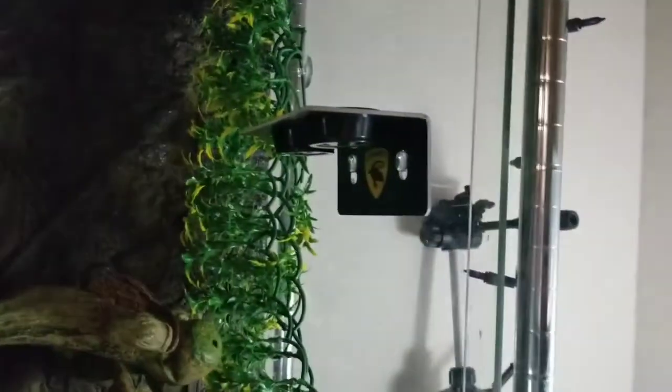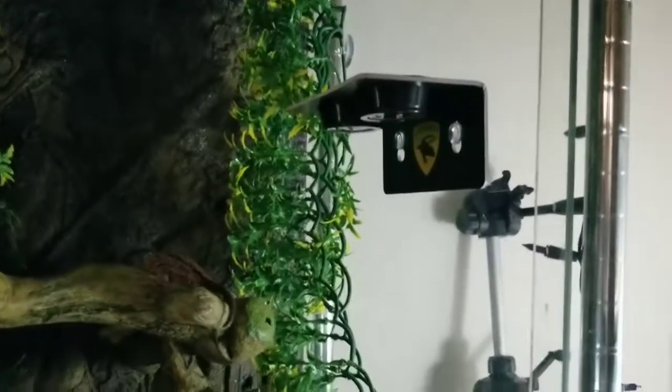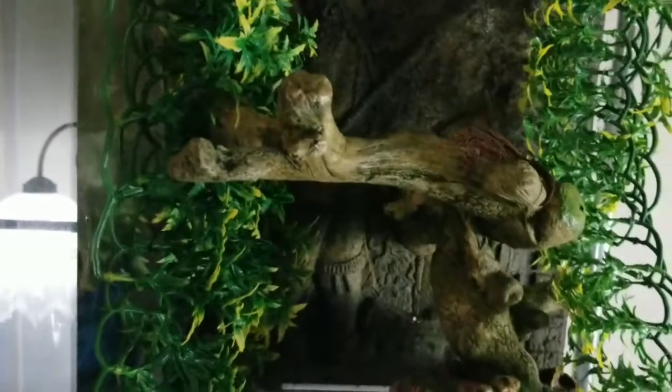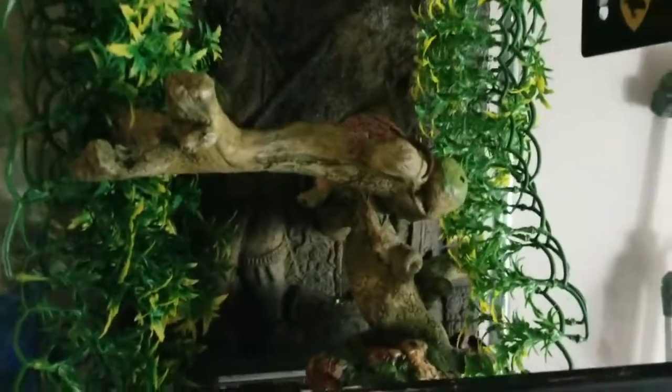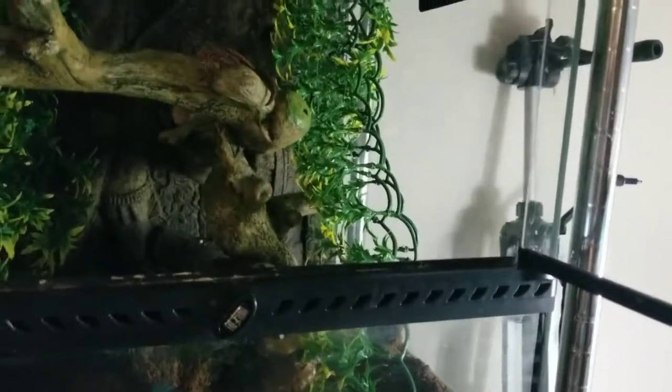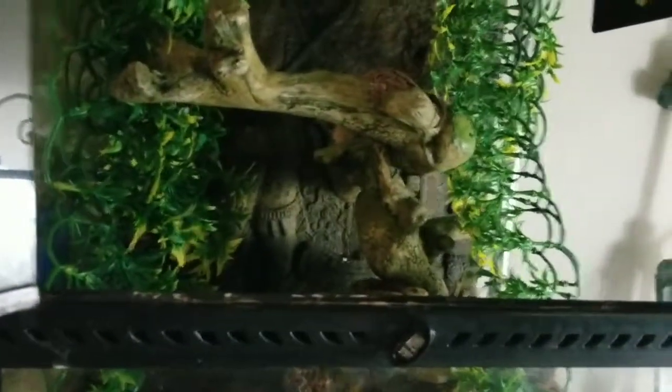The Lugarti suction cup ledge. I prefer suction cup ledges. I know literally everyone else prefers the magnetic ledges because they don't fall when the glass is dirty. But my glass is never that dirty. I always clean my glass. And I always have a problem with the magnets. The magnets that are in the actual ledge, they're glued in. Well, they end up breaking because geckos weigh a lot.